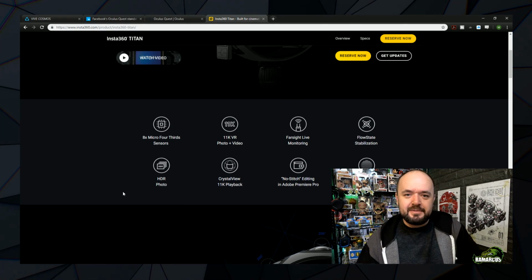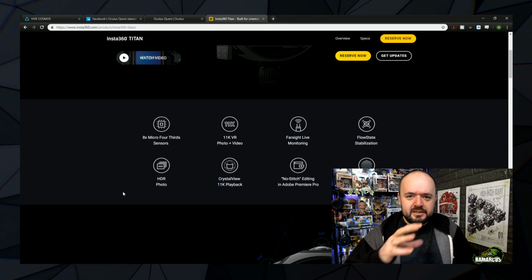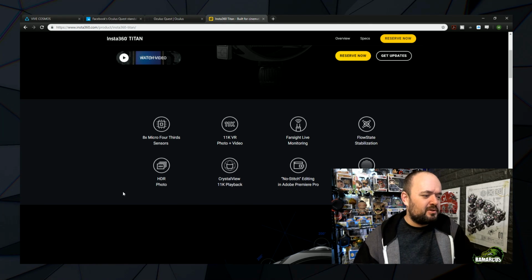HDR photo, so high dynamic range, so makes the darks bright and the bright lights dull, you know, that sort of thing, to make it more dynamic.